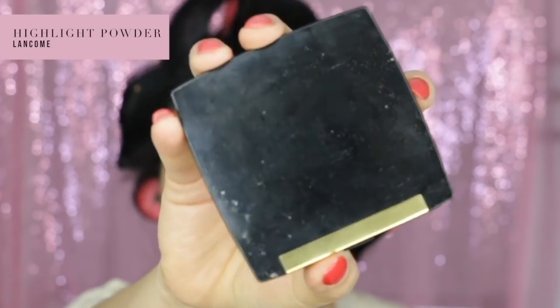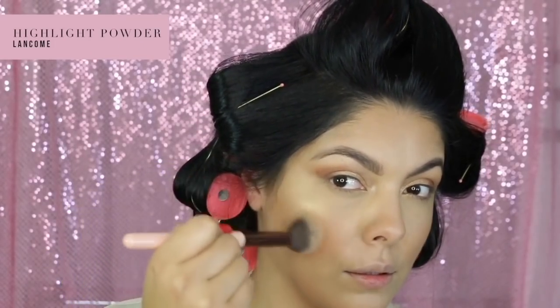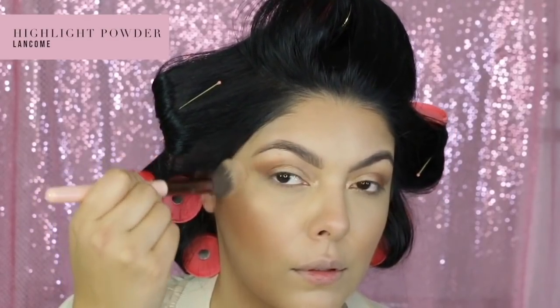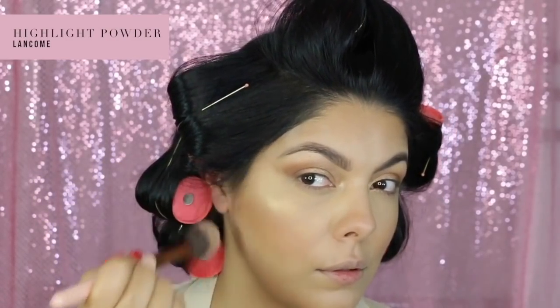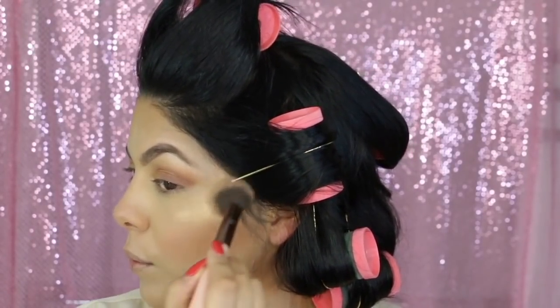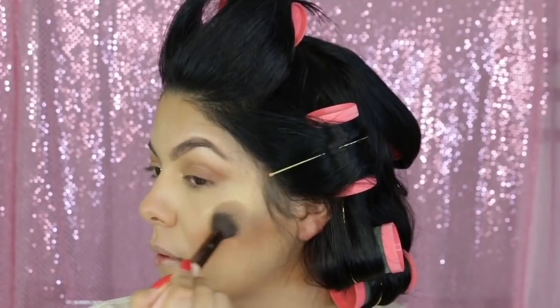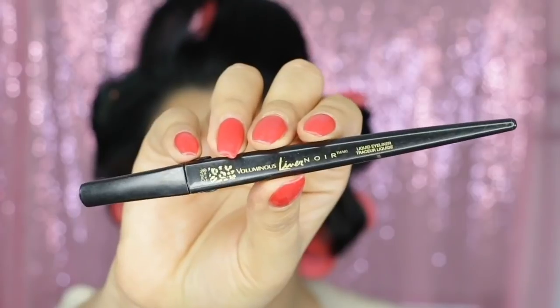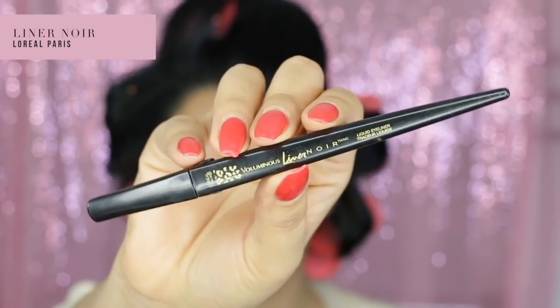Then taking one of my favorite highlighters at the moment from Lancome. This one has a little bit of a goldy tinge to it, so it's not silvery or iridescent. It's beautiful gold powder. It's so beautiful. Anastasia of Beverly Hills has one just like it called Soul Hollywood. But in my opinion, this one works so well without any water on your face or onto the brush.